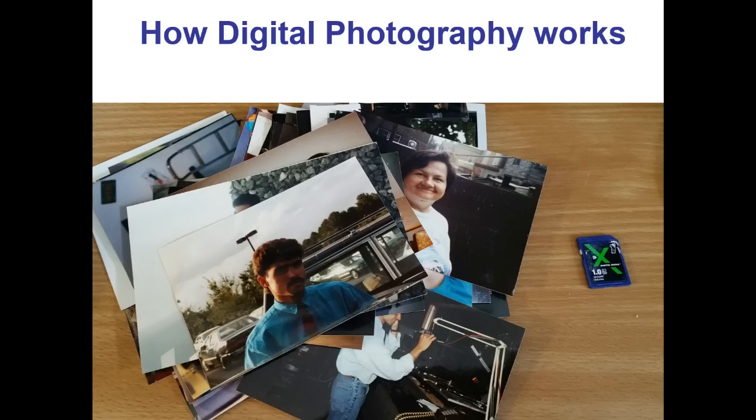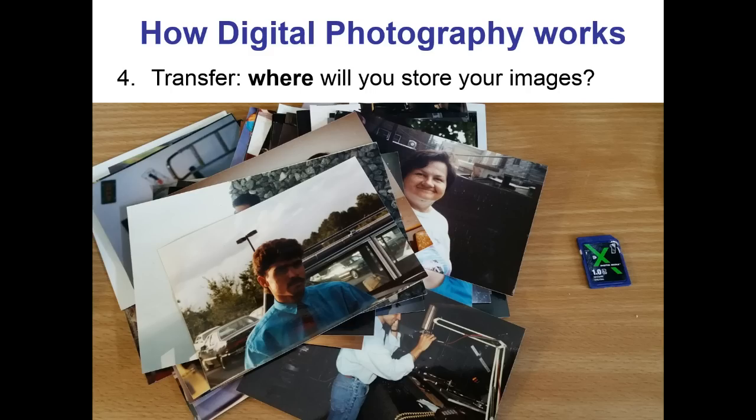So, talking about how digital photography works, where are you going to store these images? Are you going to print them out like these old, oh, who's that charming young man? Oh, God, that's me. A thousand years ago, there's my mom. We used to print things out and keep them in photo albums and scrapbooks, or throw them in a box somewhere. And I still have tons of boxes of pictures that I had to print out at the local photomat. Remember those? Yeah, I'm showing my age now.